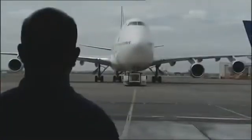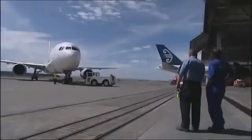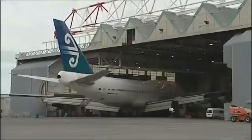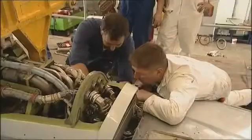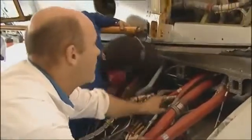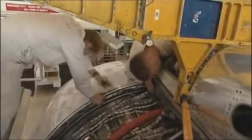The engineering crew is awaiting a 747 that has just touched down. It needs a full service plus the swapping of 2 engines as part of routine servicing. To maintain the flight schedule, it can only spend 34 hours in the hangar, but in that time, it'll receive 800 work hours of servicing.